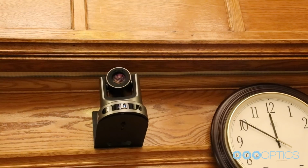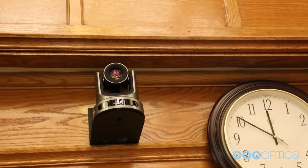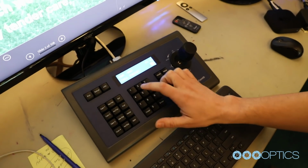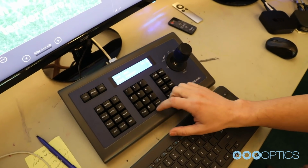Let's start over here. Sorry, let's start right here. This is the PTZOptics 20X camera model. This is controlled via a joystick controller that's included with the PTZ Producer Kit. And I want to take you guys over here.